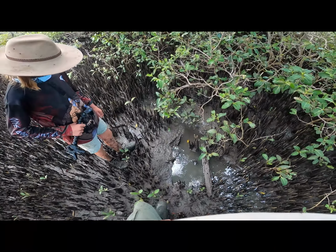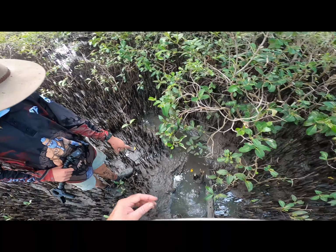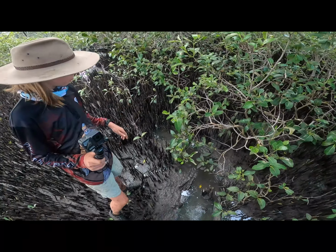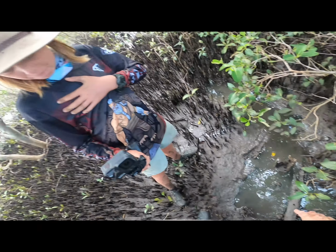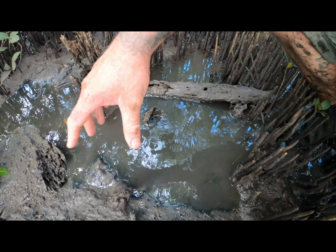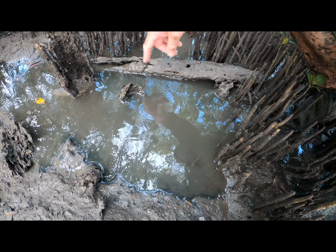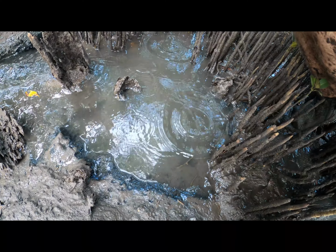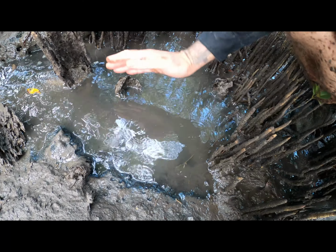That's all pushed up like a muddy hole there. Looks fresh. So you can see here, mangles, they've got all the mud pushed up here. We've got like a deep hole here. That's typical of what you're looking for. So something's pushed all that mud up.